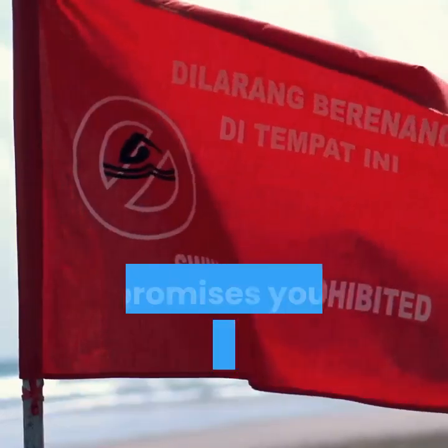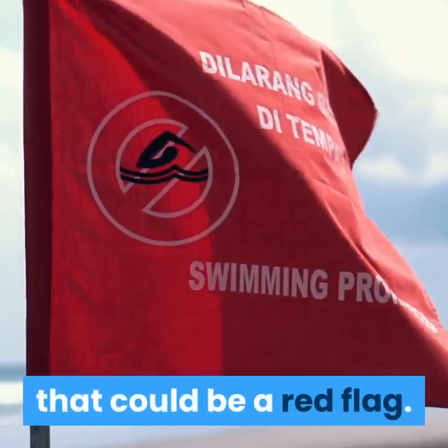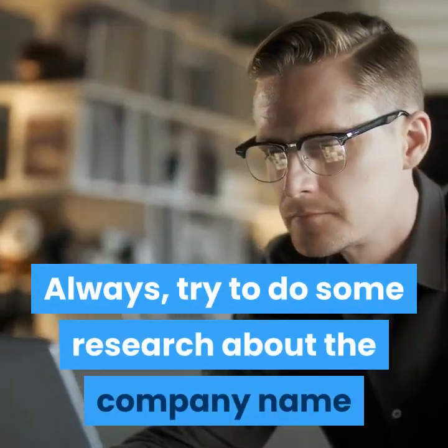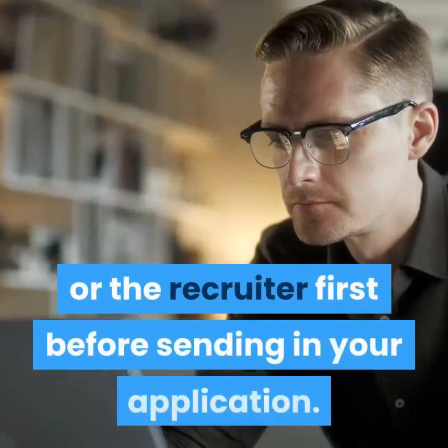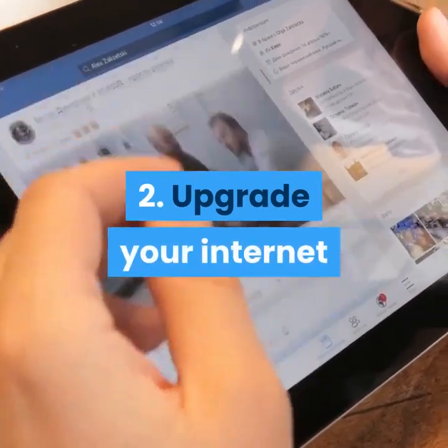If they are vague or promise you an easy job, plus too good to be true salaries, that could be a red flag. Always try to do some research about the company name or the recruiter first before sending in your application.